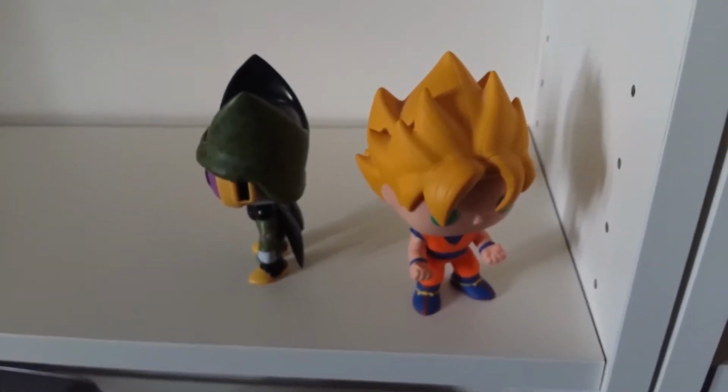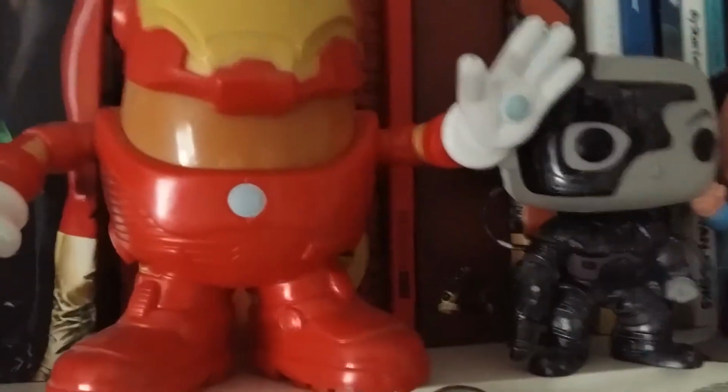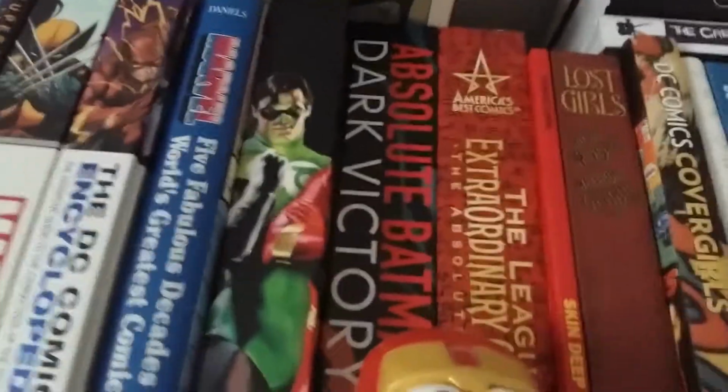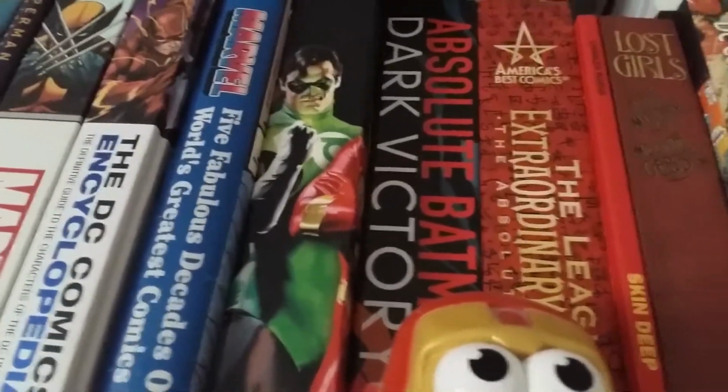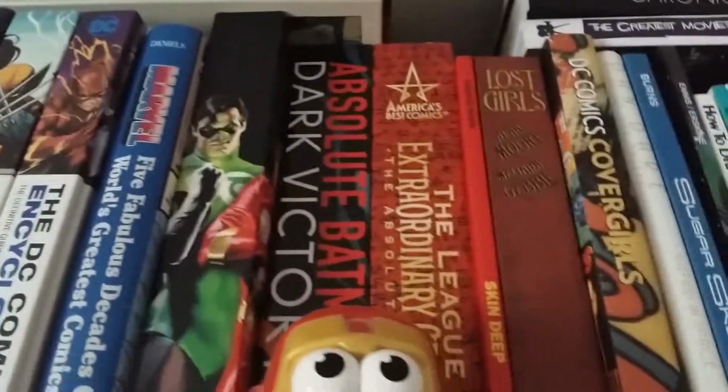So that's all these shelves. As you can tell, I haven't finished the rest of them, but there's a little Goku and Cell who just sat there quietly. I guess I could talk about up there some absolutes, although I will have to stand on my tippy toes. Alright, so that is Mr. Potato Head Iron Man. This was kind of the first absolute. It was by Paul Dini and Alex Ross. I think it was called The World's Greatest. It's an absolute Batman Dark Victory.